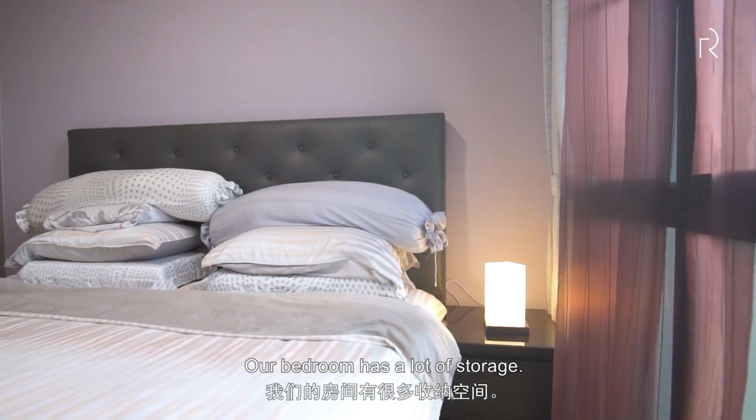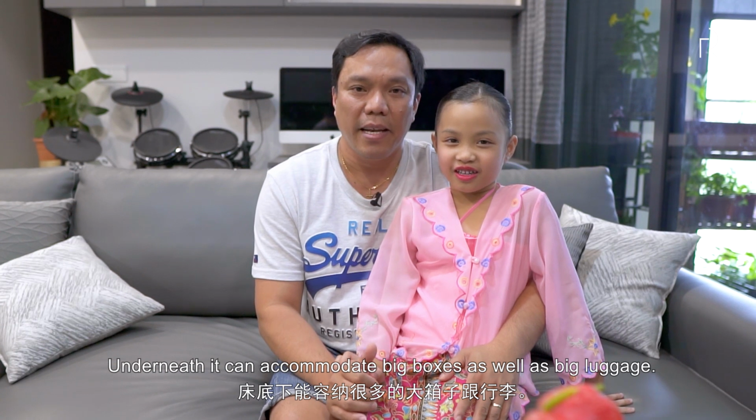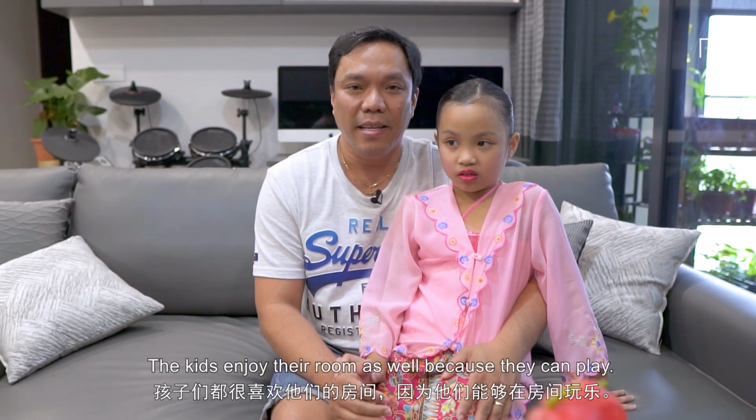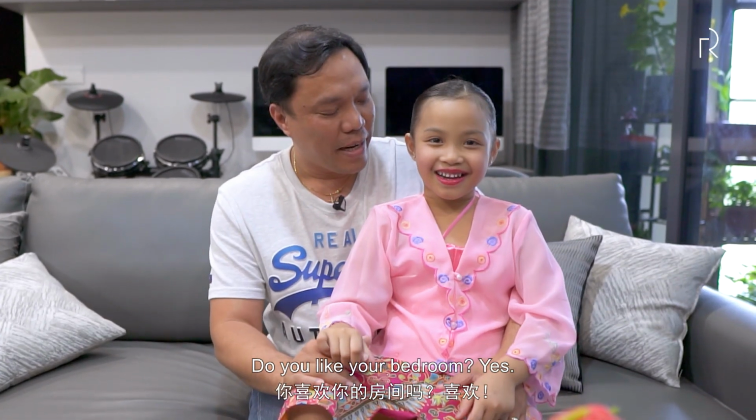Our bedrooms have a lot of storage. Underneath, there's a big space and it can accommodate big boxes as well as big luggage. The kids enjoy their rooms as well because they can play. Do you like your bedroom? Yes.